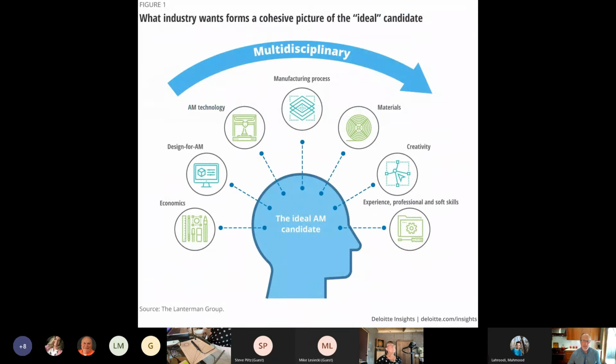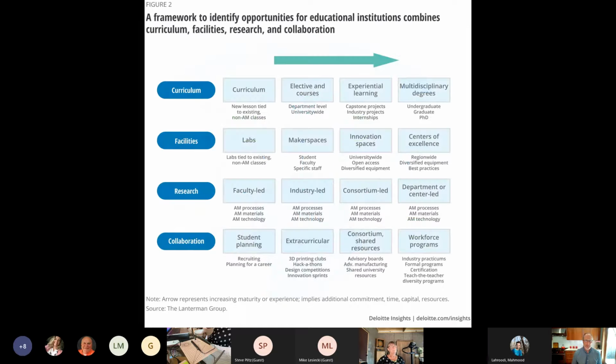Ideal candidate. This one, I liked this slide. A lot of different parts. Now, once again, this all comes out in the full report. I would strongly recommend you use it. But this gives you a nice single picture. They are not looking for somebody who knows everything about additive manufacturing and nothing about anything else. It's absolutely looking for a multidisciplinary person. I liked this. I think it's a very powerful slide. If you haven't seen this before, please do download the Deloitte report.